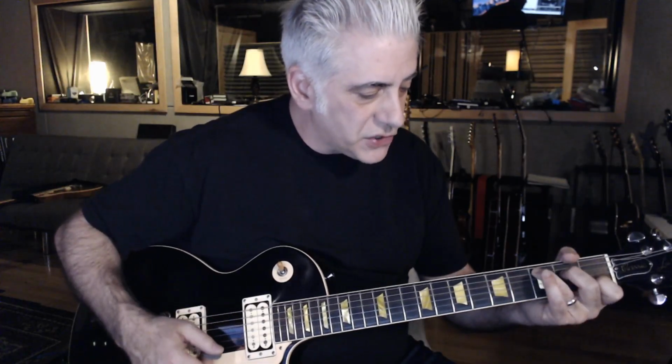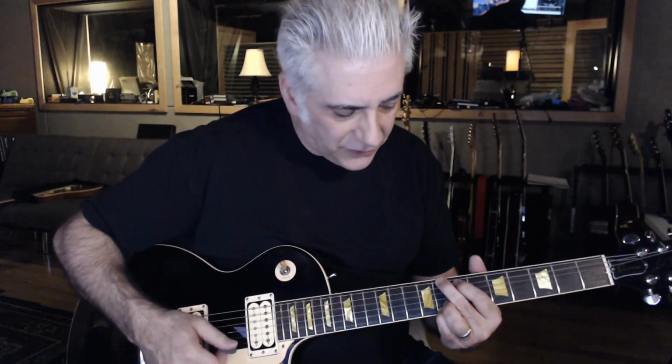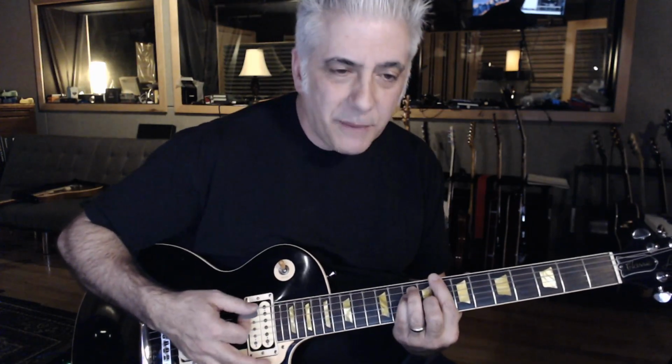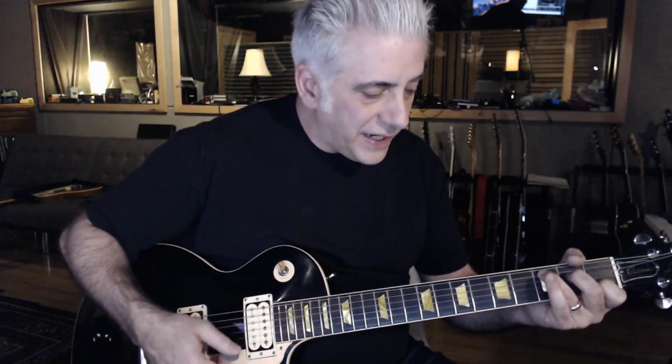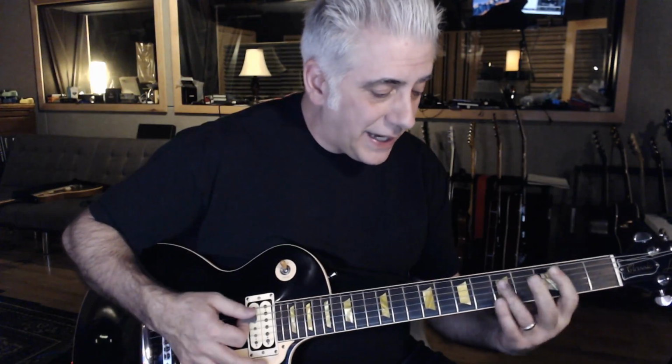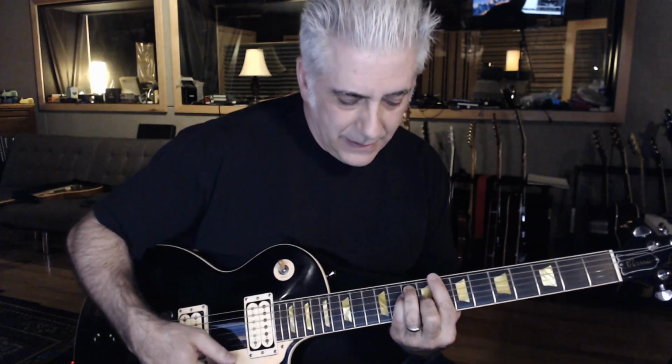So here's your C shape, A shape. Then your G shape is up here. That's actually great sounding. It's actually a C add 9 chord because there's a D in there, but this is based on this shape. Then your E shape is here. So we have C, A, G, E, and then D is up here.